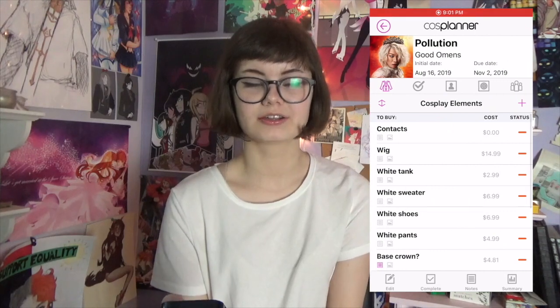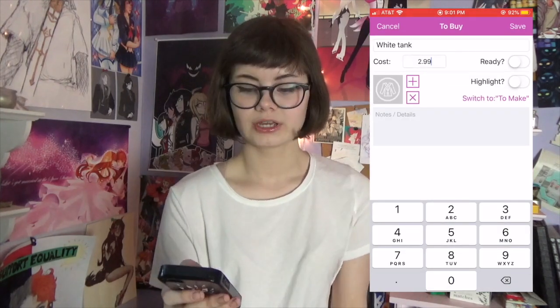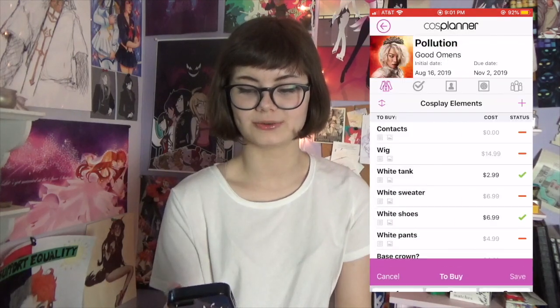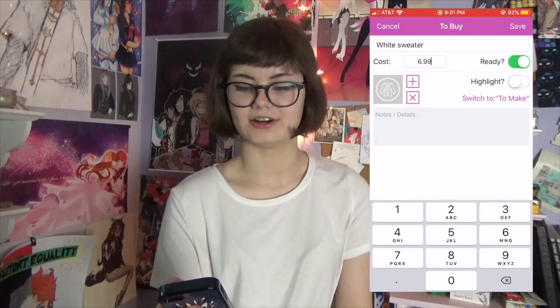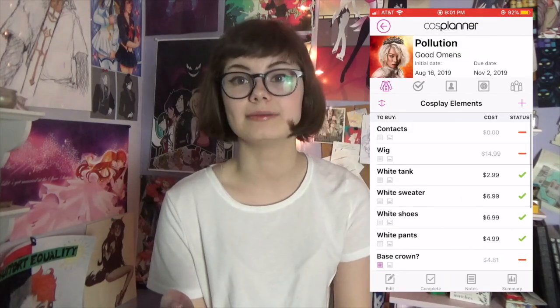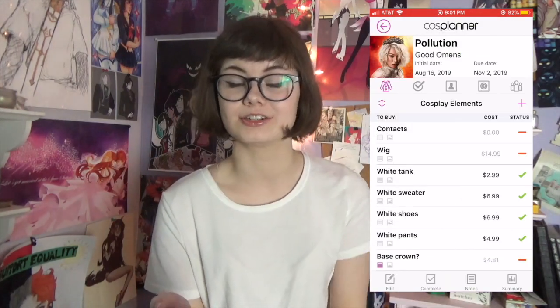Updating it, because first things first, I bought the white tank top that I needed, and I also bought the white shoes, white sweater, and white pants, all from Goodwill, with the prices already logged in there, so I can keep tabs on how much I actually spend on this costume. So that's what I've gotten so far, but let me show them to you.